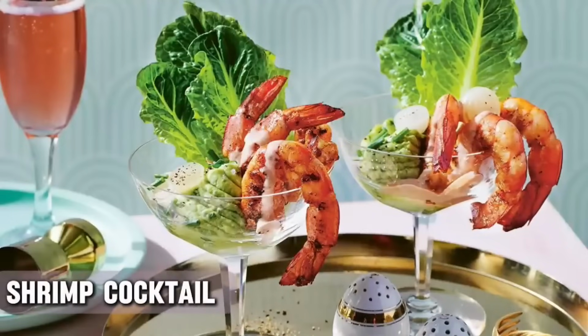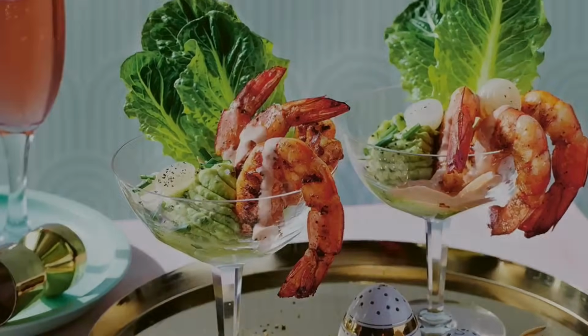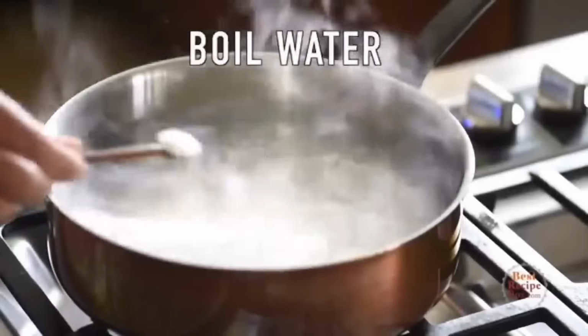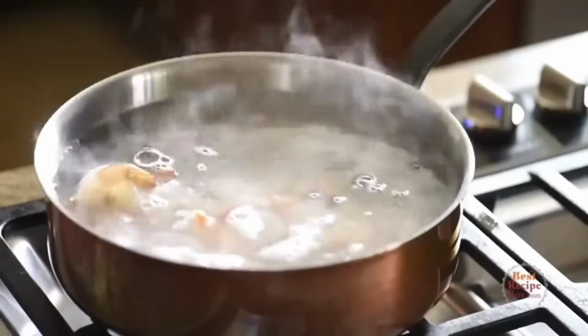Shrimp cocktail, a timeless starter, features succulently chilled shrimp paired with a tangy cocktail sauce that zings with horseradish and ketchup. It's the kind of appetizer that graced many a cocktail hour and dinner party, known for its simplicity and elegance. The preparation is straightforward yet precise.